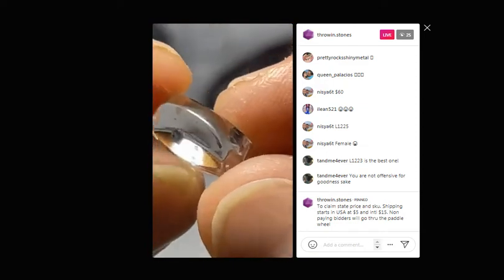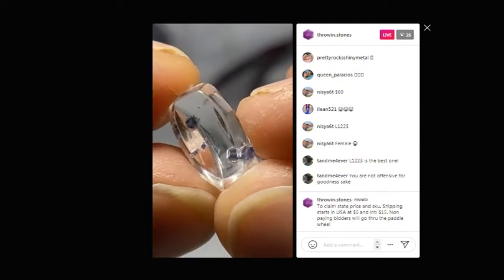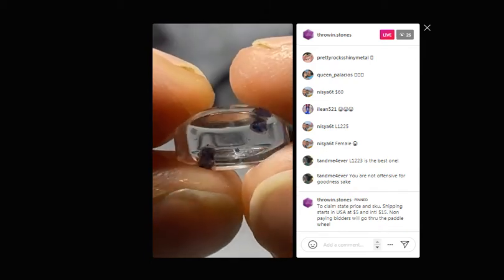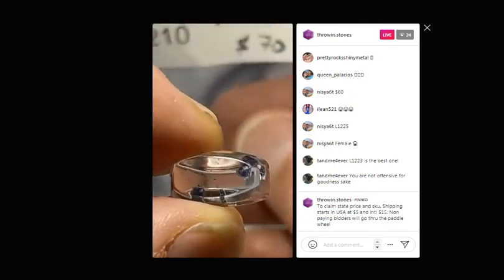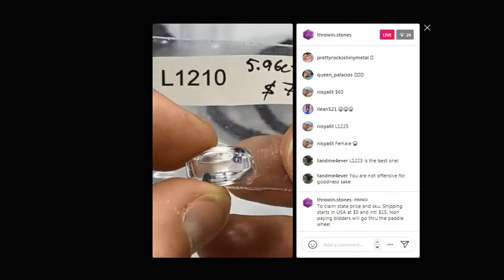This is rare for minerals, for included quartzes. And it only came that one time, and, well, it might be coming again, but you're not going to find it because it all goes to China. And anyways, there's this one. That one is $70.